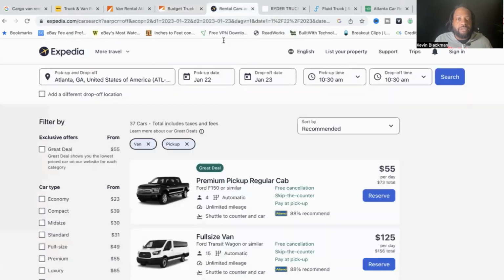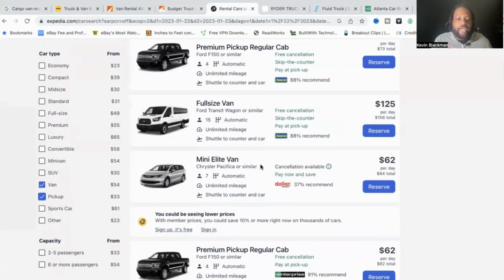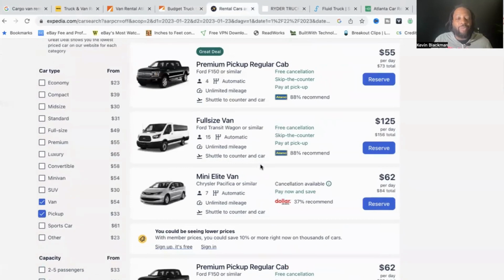Here are some other options. Expedia has full-size vans. Most of these are passenger vans, but sometimes they are moving cargo vans. So you can find the moving cargo vans, as well as you can remove the seats from these vans.